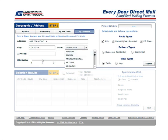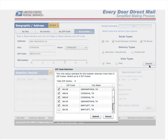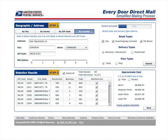For example, if you own a pizza shop and want to reach everyone within 3 miles, you'll input your address, then slide the radius bar to 3 miles, choose route and delivery types, and hit Submit. A box appears if the search criteria finds more than 5 zip code locations. In this case, you're prompted to pick up to 5 or decrease your radius in order to reduce your mailing area. We'll now click Submit to continue to Step 2.